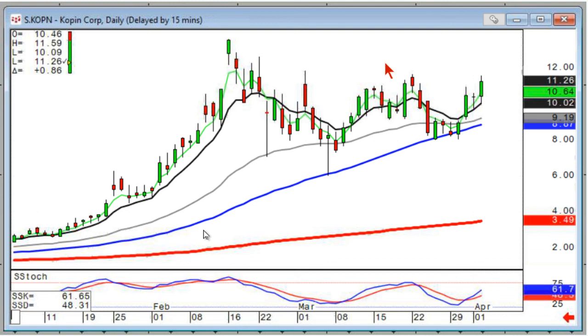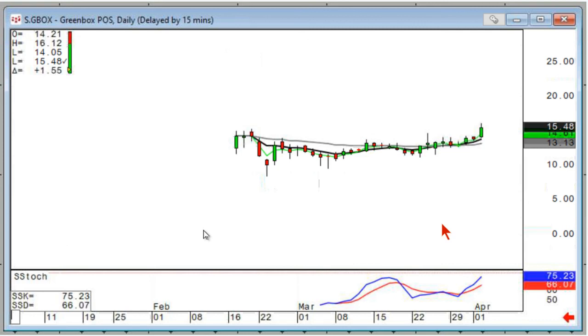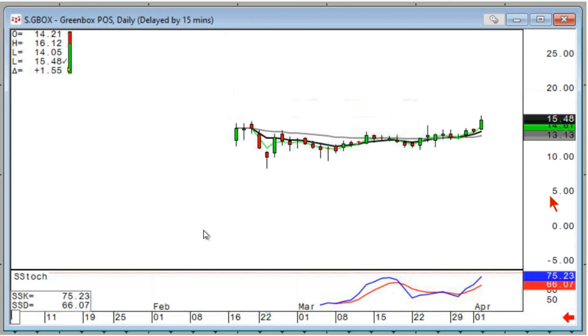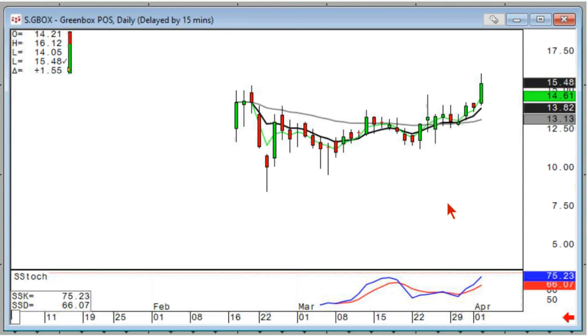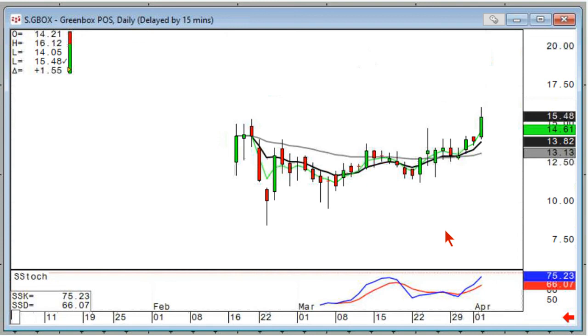Oh, is that on G-Box? How much lower? No. It's a steady uptrend. I don't know why this chart has cut it off there. That could be too. Yeah, but I don't see it down there. All right.